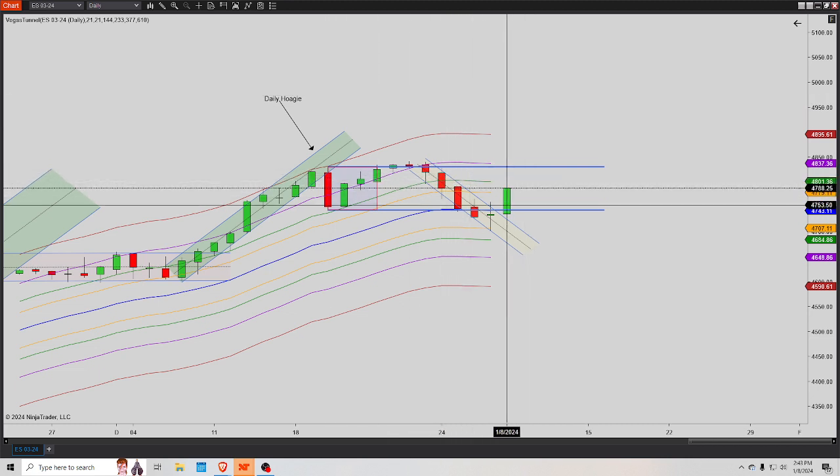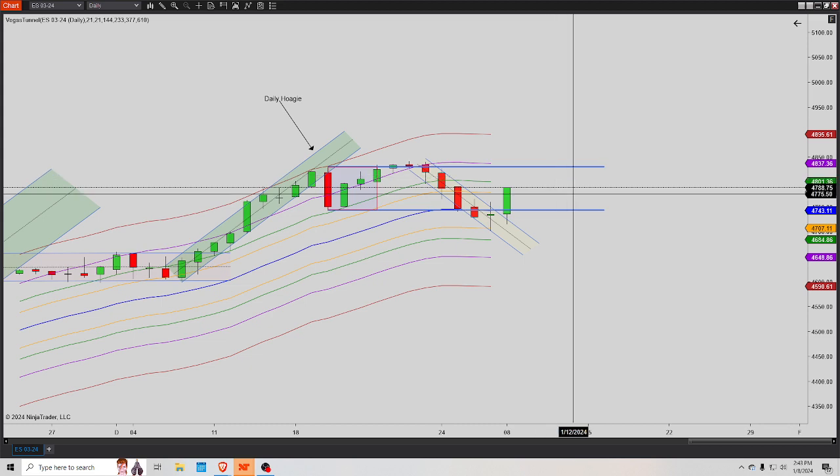Something to look at: for the previous Friday, we had a doji bar. So usually, downward trend, multiple days, you have 4 days that are down, a consolidation day, now an upward day. So maybe tomorrow we might see follow through or a consolidation day. That's the way I'm looking at it.